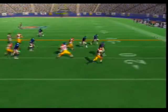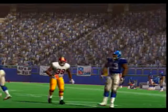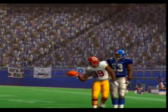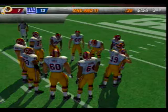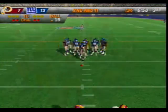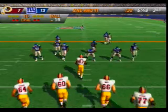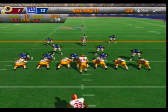Going to the right. He's brought down behind the line for a short loss. Good play by the linebacker to get into the backfield and stop the play for no gain. I'll tell you, that comes from watching a lot of film and knowing the tendencies of the opponent. That was a heck of a play. Second and long coming up here on the 19-yard line.